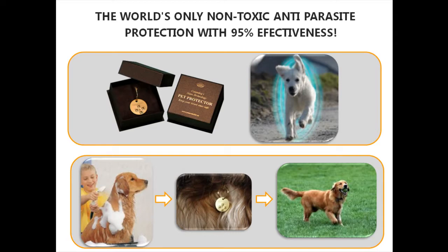When Pet Protector is applied, keep the pet away from a parasitic environment for 7 to 15 days to let Pet Protector's scalar waves start functioning to the full capacity, and don't remove it even when you give pet a bath, take it to the vet, etc. In case you remove Pet Protector, it's going to need another 7 to 15 days to reach its effectiveness.